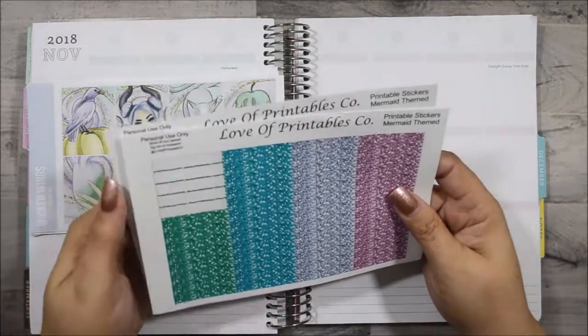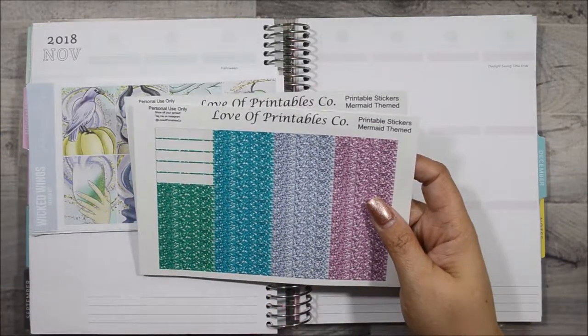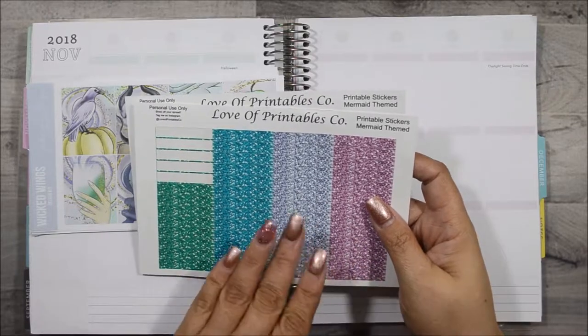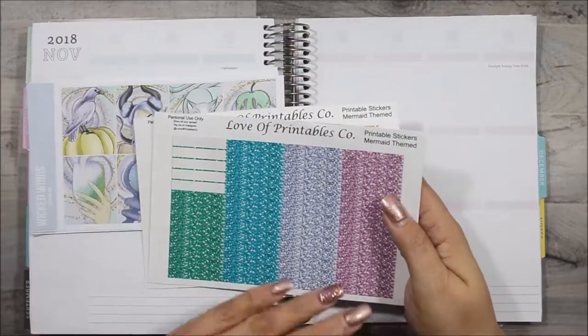So these are the glitters that I'm pulling. This is from my shop. I have a printable shop. It's called Love or Printables Co. I do need to update it. I've been slacking in it. I've been so sick, people, that I haven't had time to actually go in there and do what I had to do.